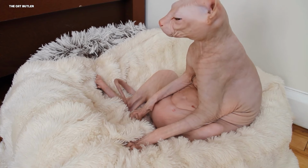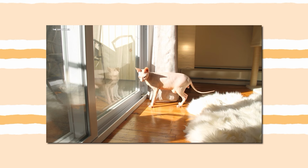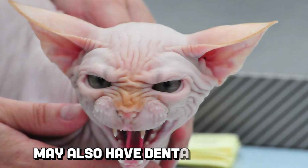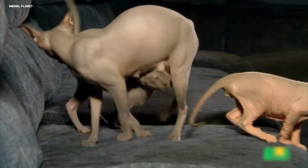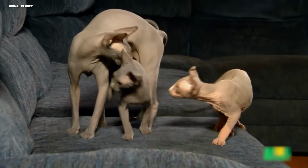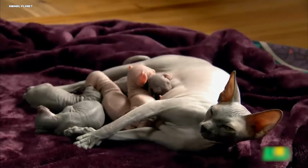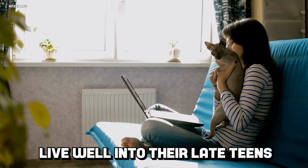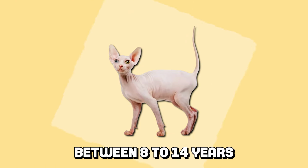Their lack of hair in their nasal passages makes them more prone to upper respiratory infections, and without the protection of fur, they can be more susceptible to skin infections and sunburn. Some Sphynx cats may also have dental problems, so regular dental checkups are important. Despite these potential issues, responsible breeders work hard to minimize health risks through careful breeding practices. With good care, many Sphynx cats live well into their late teens, although the average lifespan is typically between 8 to 14 years.